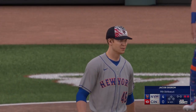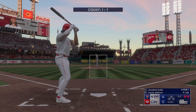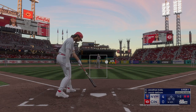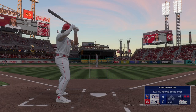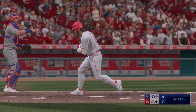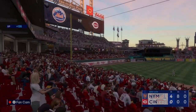And down on strikes. Two down. Jonathan India, the next to hit for the Reds. Swing and a miss. It's a ball and two strikes. The punch out there. That's his second strikeout. Nobody left for Cincinnati. They're down 4-0.